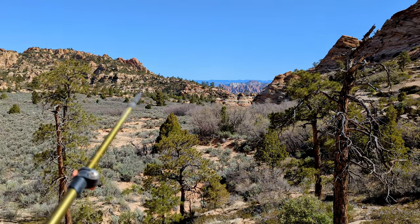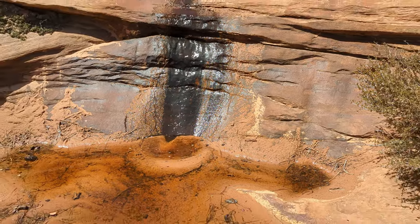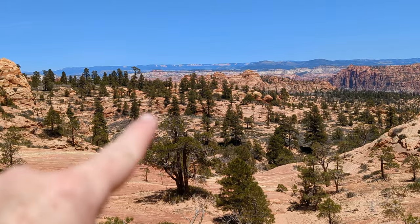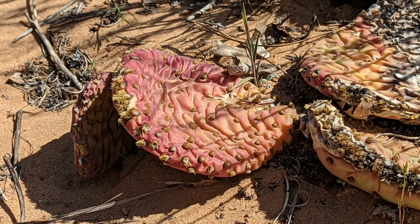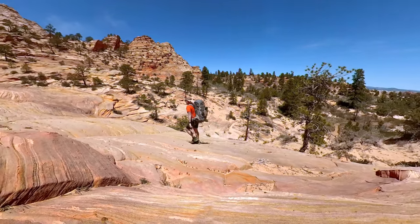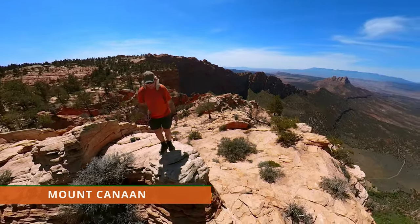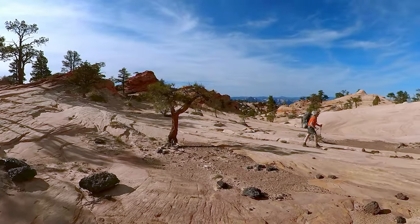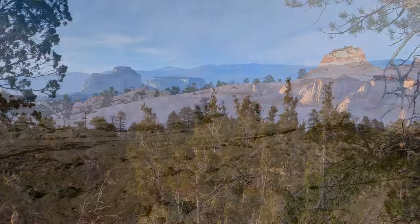Looking back to where I came from, I camped right up on that ridge last night. See all the way back down to Zion over there, that's East Temple, you can see poking up. Looking back down this slick rock bowl I just climbed up, you can actually see the pink cliffs way out there. Actually, you can see part of Bryce way over there. Looking over to Zion.